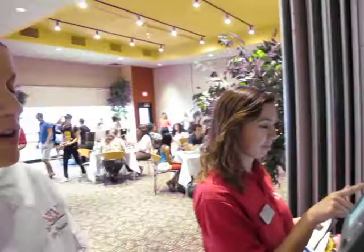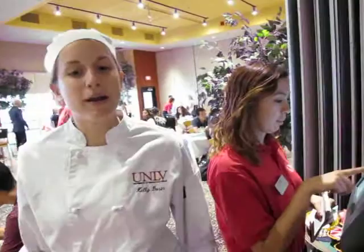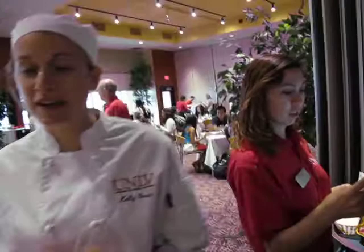We've got servers, hosts, bussers, food runners, all sorts of great stuff. Those are the people you're seeing in the red polo shirts. I'm wearing the back of the house uniform. Those are our chef's coats. He's got a hat, coat, black pants, apron, and non-slip shoes. You're going to have to get all that and get used to it. It's not pretty, but we all have to do it.